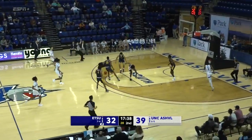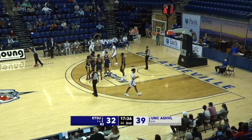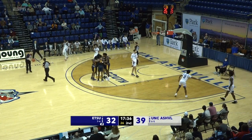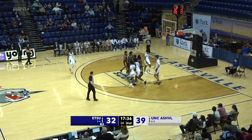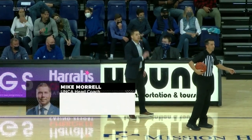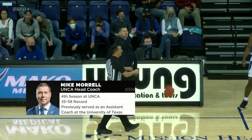Asheville in transition. Thorpe driving, foul spotted. That'll be whistled on number one, Yasser. Went over and said hello to those kids in the front row while he was at it. All pumped to see Mr. LJ Thorpe.